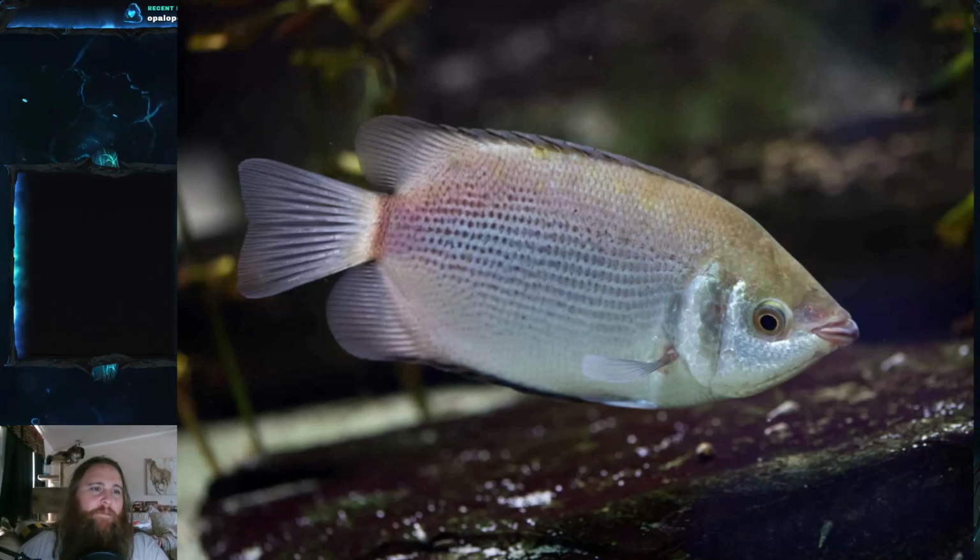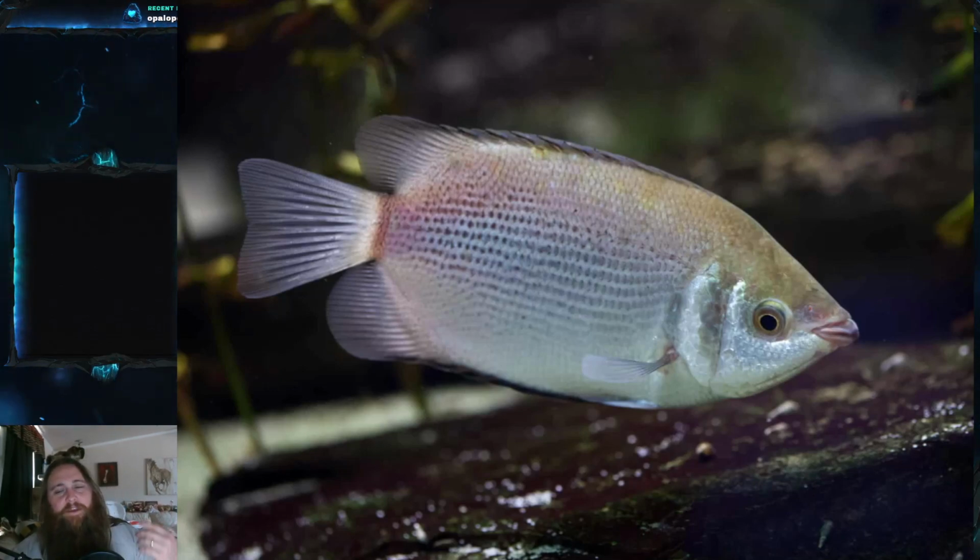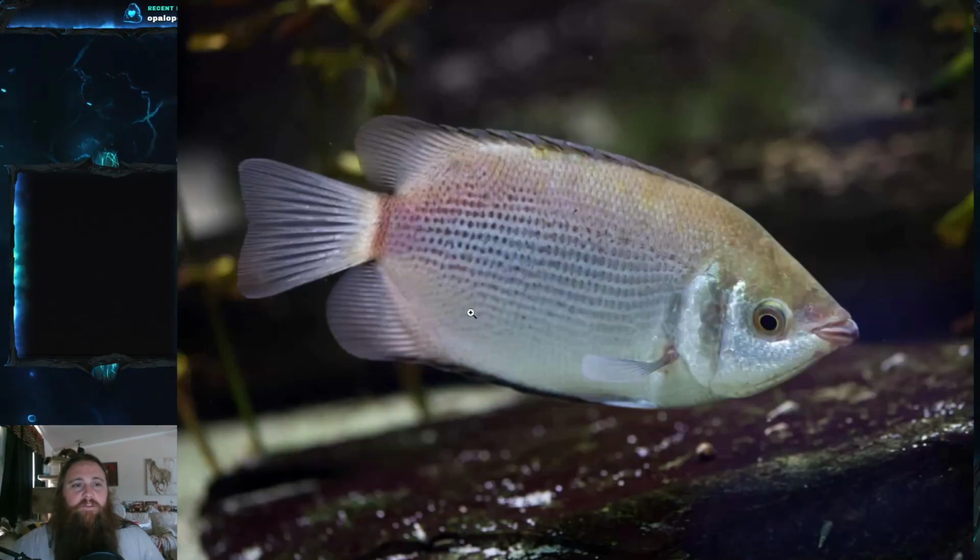It is part of the family Helostomatidae, which is interesting because it's the only species in the family. Now, we've talked about gouramis on the channel before, and gouramis are a very well known and very popular fish, and there are numerous different species of gourami. So when I did kissing gourami, I thought it was going to be with the rest of the gouramis. It turns out that it is actually not.